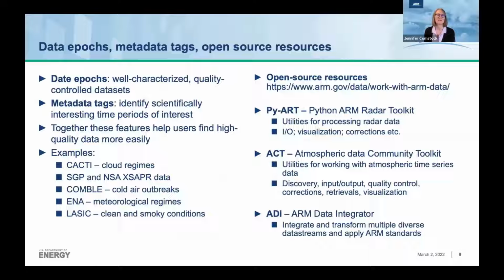Okay, and this last slide is kind of the kitchen sink slide to give you an idea of some of the other resources that we have for using and discovering radar data, as well as all ARM data sets. As Scott mentioned, we have the open source resources available. PyArt, developed out of Scott Cullis's group, is a great resource for utilities for processing radar data, input for reading and writing data, for visualizing the different, primarily the scanning radar products, and applying corrections.